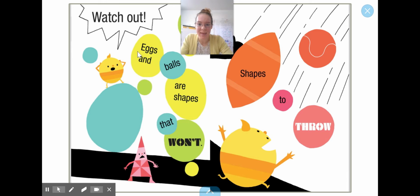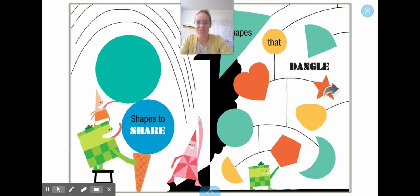Watch out! Eggs and balls are shapes that won't stack. Shapes to throw. Shapes to share. Here they're sharing an ice cream cone made of shapes. It's an upside down triangle for the cone and circles for the ice cream scoops.